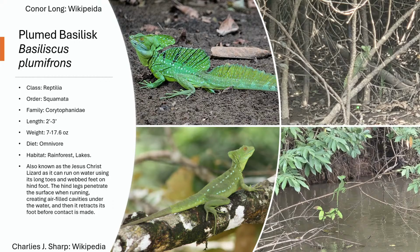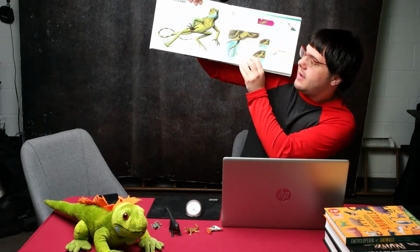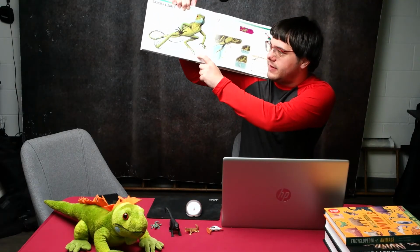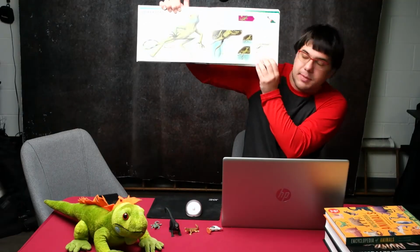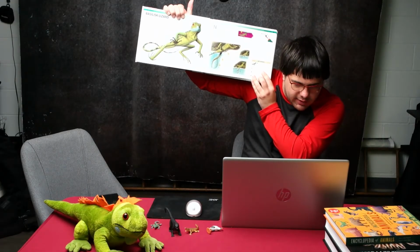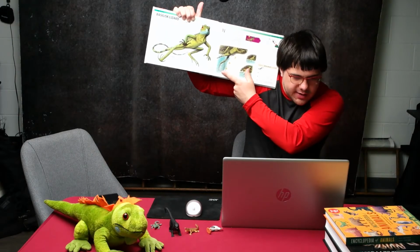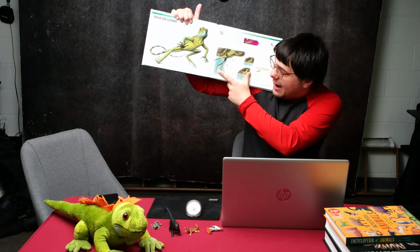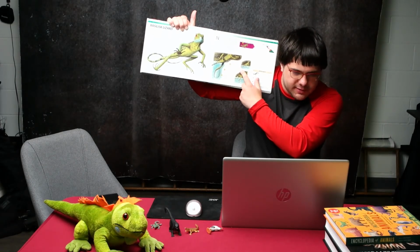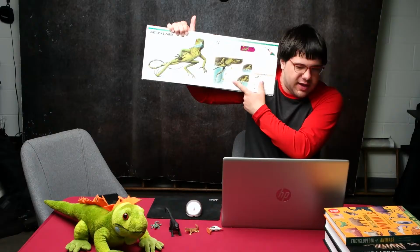That's all. Alright. This is the basilisk lizard. What they do is that they have these extra long toes on the bottom of their feet, and a little bit of webbing. Not a lot, but some. When they run over the water, the hind foot penetrates the surface and creates a little air-filled cavity. Then they have the reflexes to quickly pull the foot back up before the air bubble dissipates, basically allowing them to maintain some level of surface tension so they can actually run on the water.